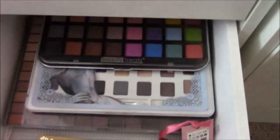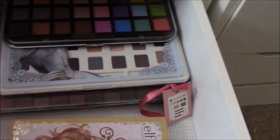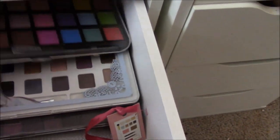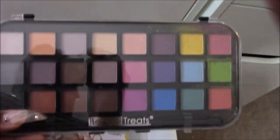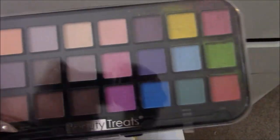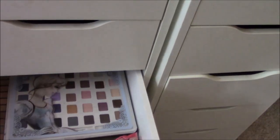And then in here, I have some palettes that are more for nostalgia, more for collector's purposes, to be completely honest. Except the top one. This top one is from Beauty Treats, and it's a really pretty, decent matte eyeshadow palette. I just don't use it anymore. However, my boyfriend's niece likes to come and play in my makeup. So this is now her palette. I pulled this one out and she can dig and mess up the colors however much she wants. That's the only reason why that one's still there.